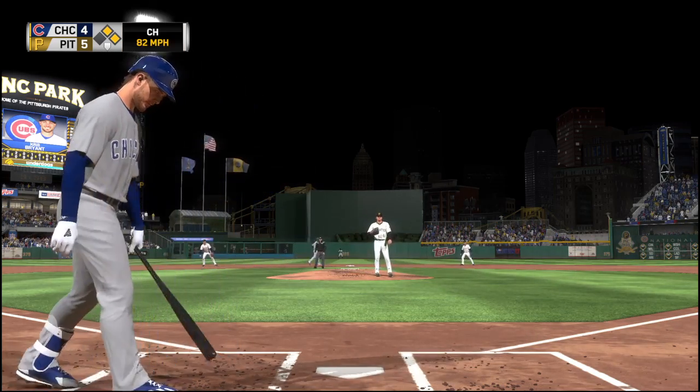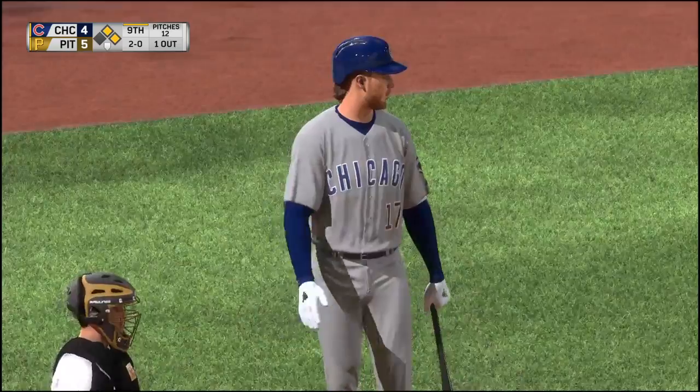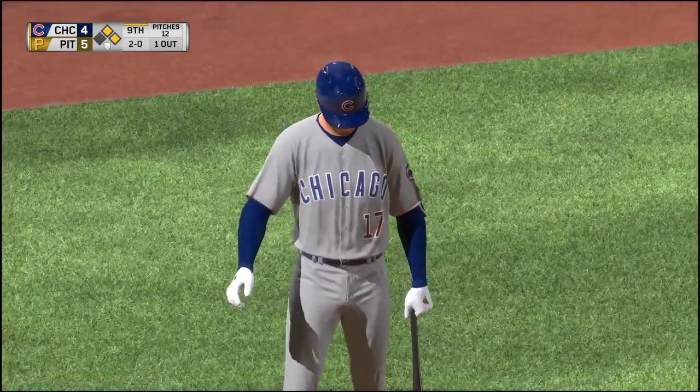Checks his swing here, but he does so in time. You know, I think that off-speed pitch fooled him a little bit, but not enough. He was able to hold back.